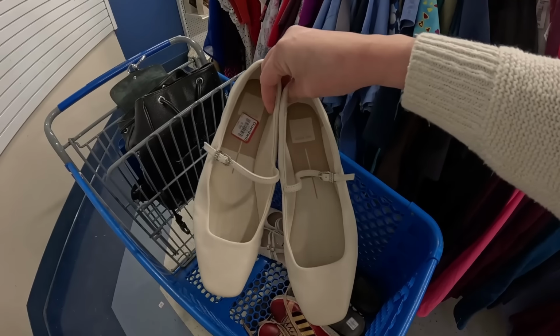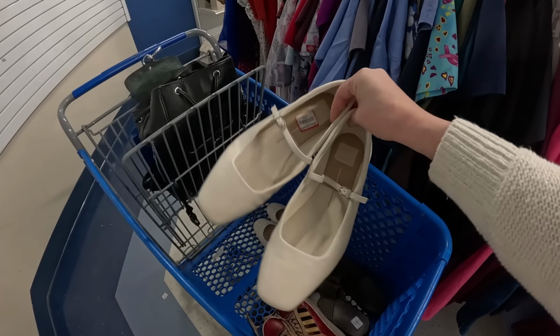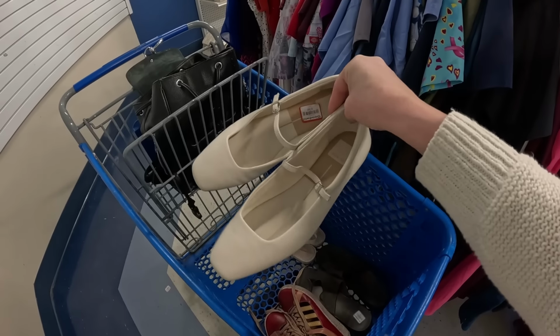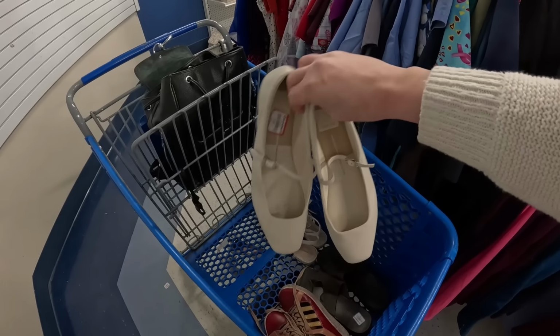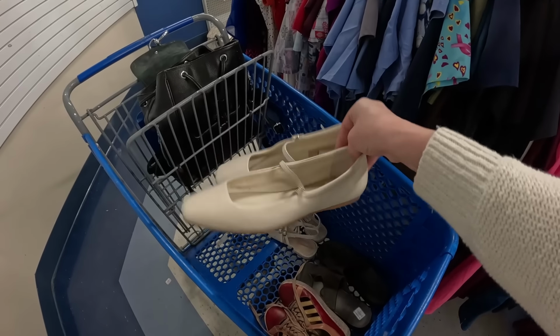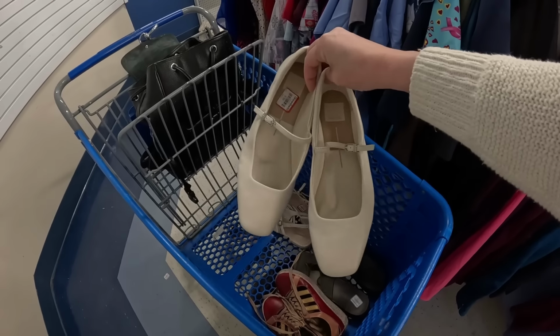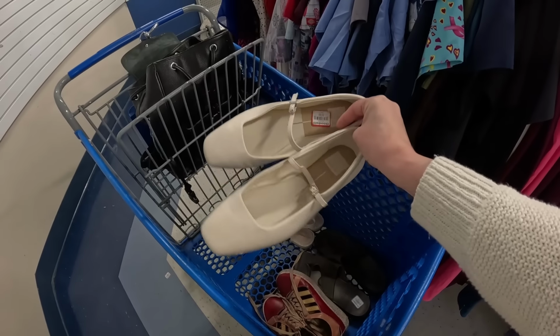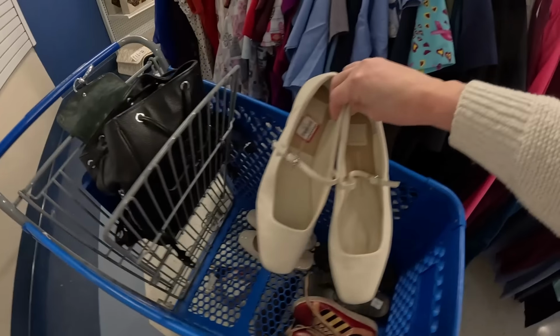So these are from Dolce Vita. They are $7 and I'm picking these up because this particular style, they are ballet flats and they're also Mary Janes. This is a very trendy style right now and I should be able to resell these for around $40. I think they're really cute, very classic and very timeless look as well. And I also love the color. You can kind of match it with anything.